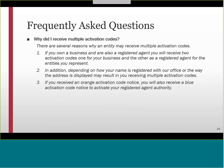One of the questions we receive is, why did I receive multiple activation codes? There are several reasons why an entity may receive multiple activation codes in the mail. If you own a business and are also a registered agent, you will receive 2 activation codes, one for your business and the other as a registered agent for the entities you represent. In addition, depending on how your name is registered with our office or the way the address is displayed, you may receive multiple activation codes.